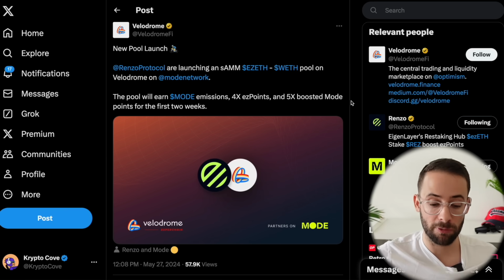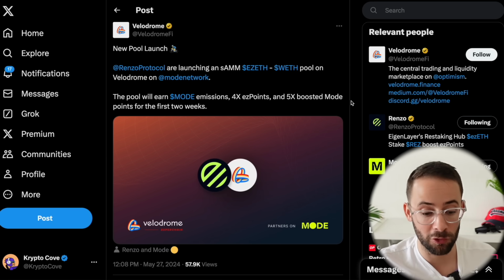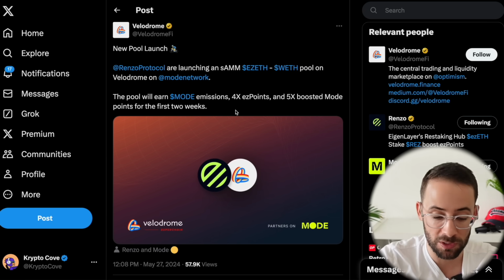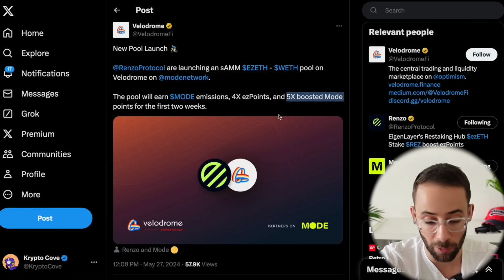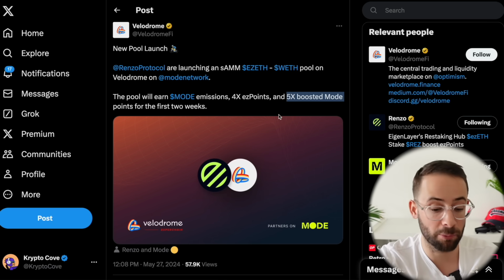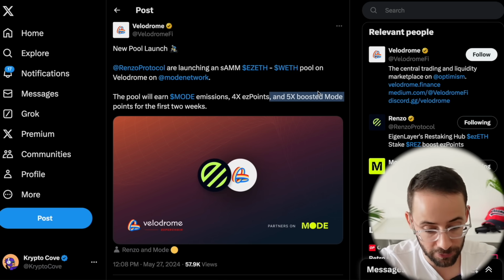Next up, if you're looking for a way to productively use Renzo's ezETH on the Mode L2, there's a new pool on Velodrome that earns some pretty crazy points boost. So it gives 4x Ezpoints, 5x Mode points, you earn Mode token rewards, you also earn the LP fees, and of course you earn EigenLayer points as well. So this is probably one of the highest boosted points farms on the Mode L2 right now.